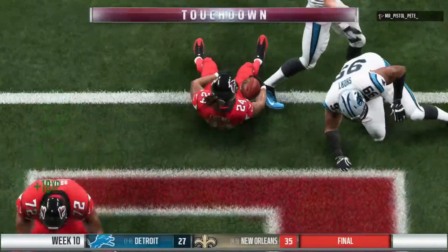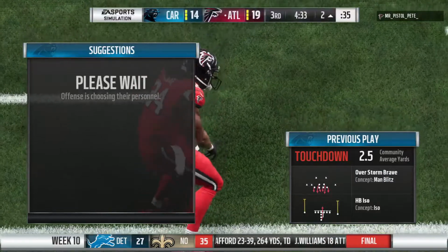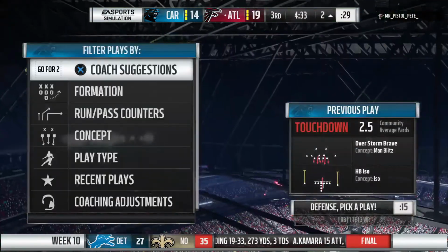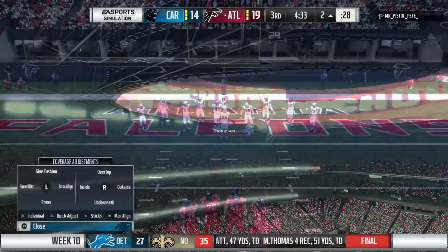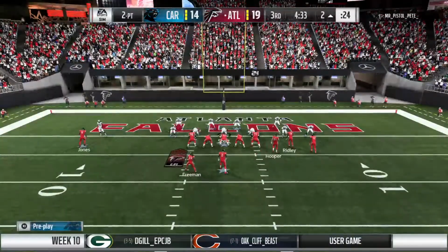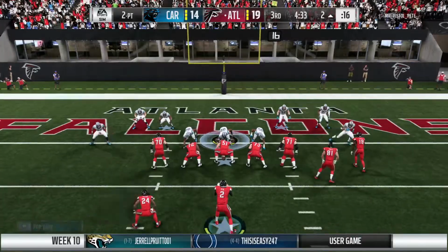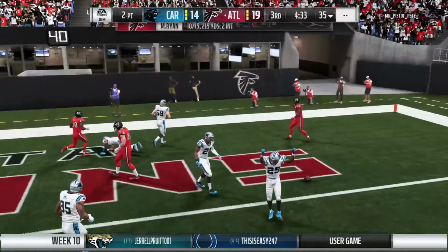And he will take it in for a Falcon touchdown. Devontae Freeman, his second touchdown of the game, 17th on the year. And the Falcons are in for 6. Now Ryan leading the Falcons up to go for 2. From the shotgun, Ryan. And that is incomplete.